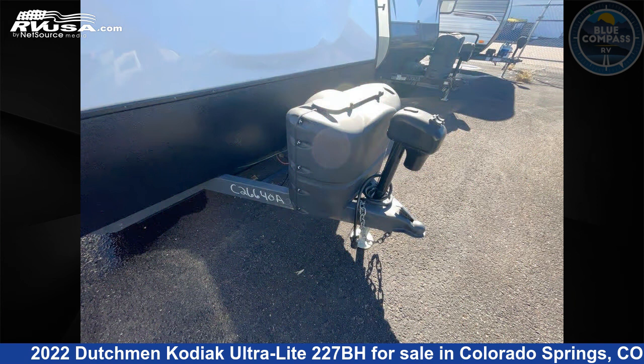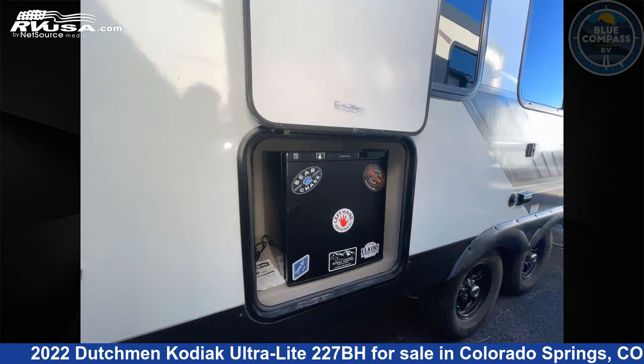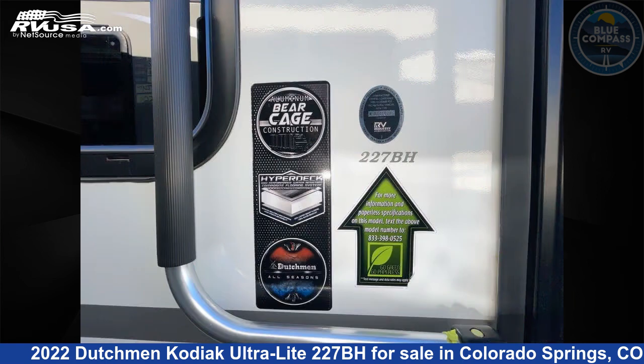This used Dutchman is 26 feet 0 inches in length and features sleeps 7 and 50 gallons fresh water capacity. The floor plan layout of this travel trailer features bunkhouse, front bedroom, outdoor kitchen.